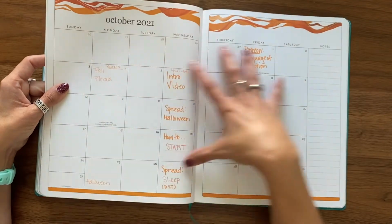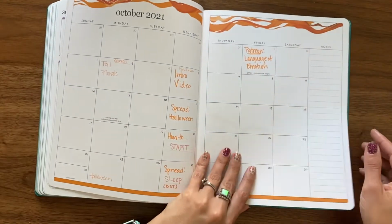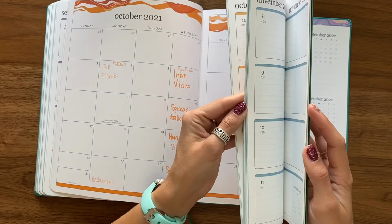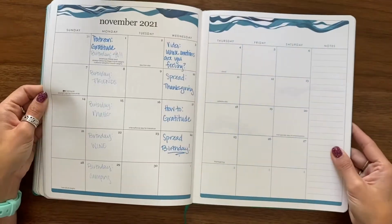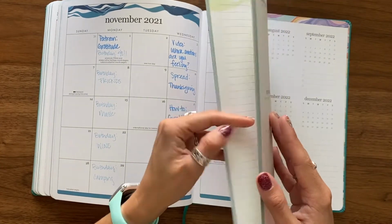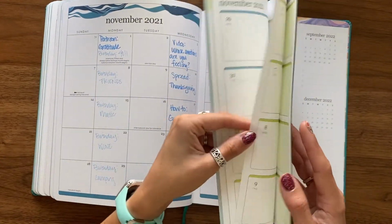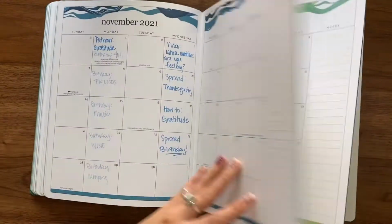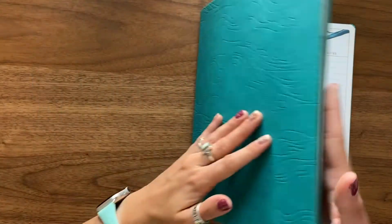And then you can see I've started really using the monthlies to help me plan for the next month. You can see what I'm hoping to get to in November, and finally December. So we'll see how that all goes. But you can see that plan come together.